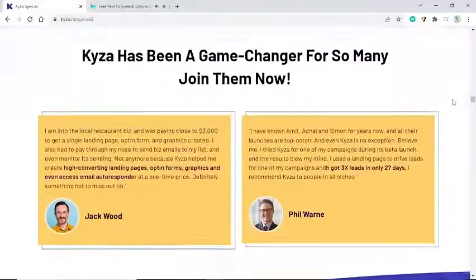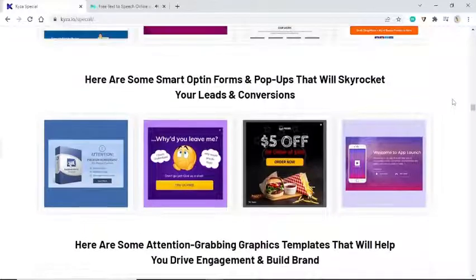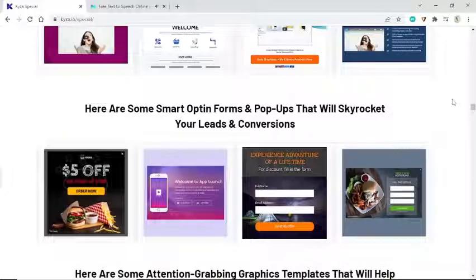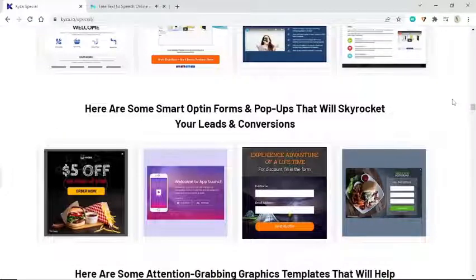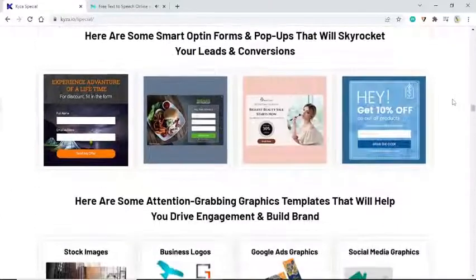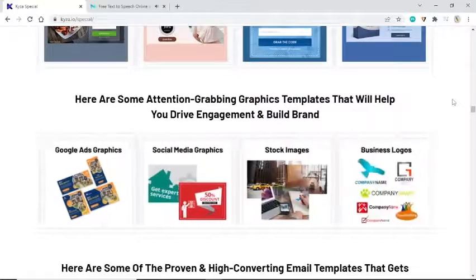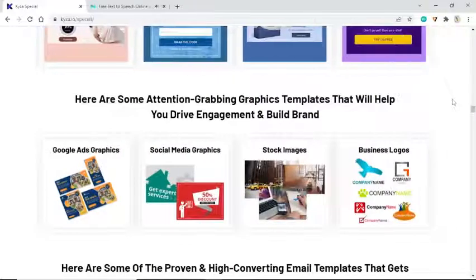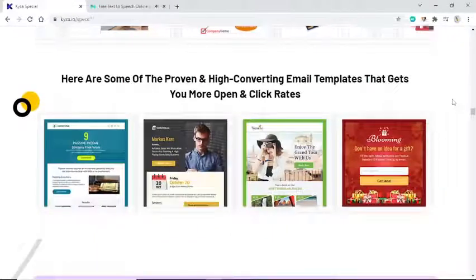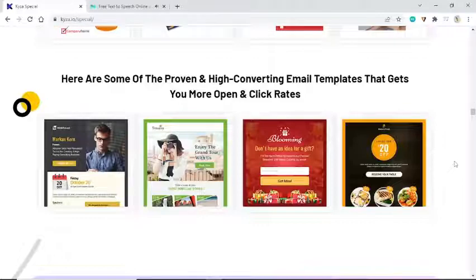Here are some of the high-converting landing pages that fetch you immediate results. Here are some smart opt-in forms and pop-ups that will skyrocket your leads and conversions. Here are some attention-grabbing graphics templates that will help you drive engagement and build brand. Here are some of the proven, high-converting email templates that get you more open and click rates.